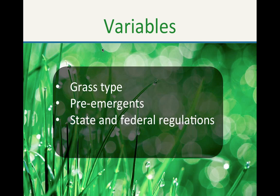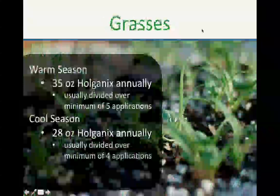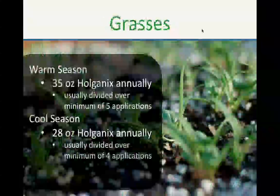And these things are all going to play a part in developing your program. So for your grasses, a warm season program, we would generally want to use about 35 ounces of Holganix annually, and that's usually divided over a minimum of 5 applications. For your cool season grasses and your transition grasses, generally it's 28 ounces of Holganix annually, and that's divided over 4 applications.